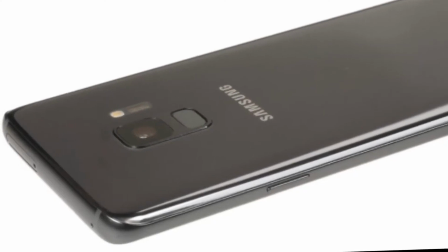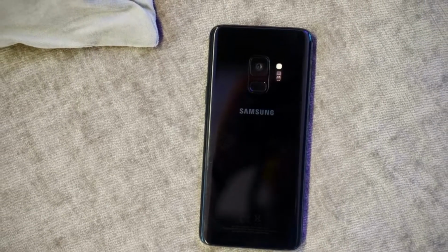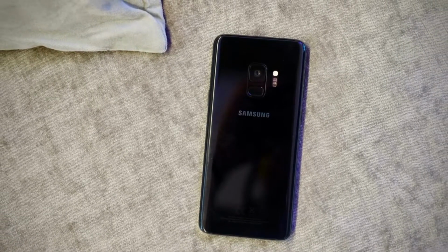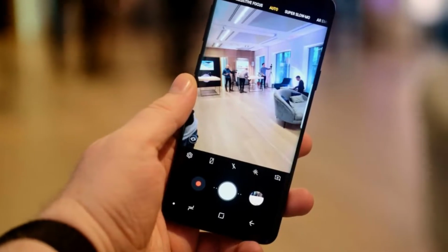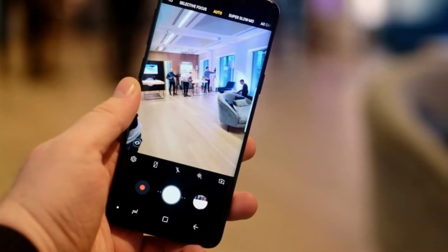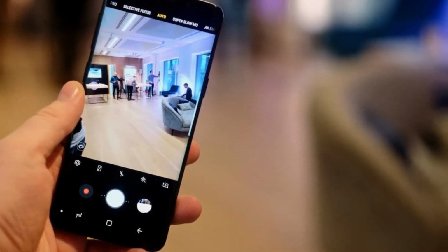The S9 sees the bezel thickness above and below the display reduce further. In addition, the fingerprint scanner has been moved to a more suitable location beneath the camera, rather than being tucked tightly beside it. However, it still feels a tad on the small side, and there's noticeable lag as it jumps you to the home screen.